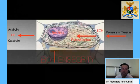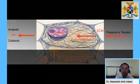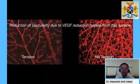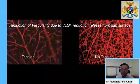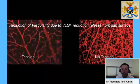But we know now from the studies done by Professor Ingber the biological explanation of why we get partial outcomes every time that we have tension coming from the flap, because now we're changing the molecular expression of the grafted tissue underneath. And every time that you have tension on the flap, you have to remember that we are not only stretching those vessels and therefore reducing the vascularity available on the flap by thinning the lumen of those veins and arteries, but also by reducing the release of vascular endothelial growth factor that is available within the blood.